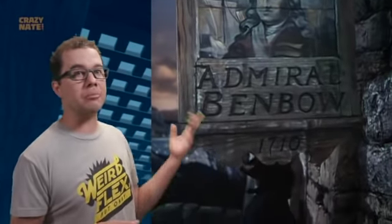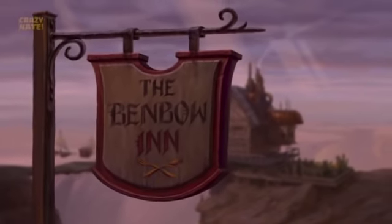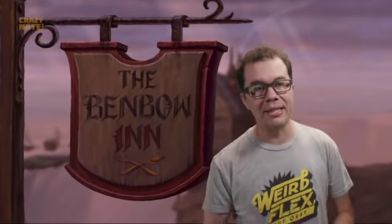Get out. Remember how Treasure Planet was made basically based on Treasure Island? Well, the opening of the movie involved an inn called Admiral Benbow. Not a coincidence at all though, in Treasure Planet we start our adventure in the Bin Bao Inn. Obviously giving credit back to the movie and book.